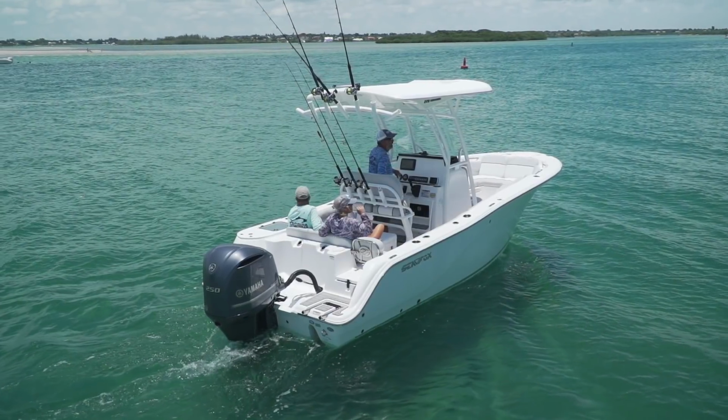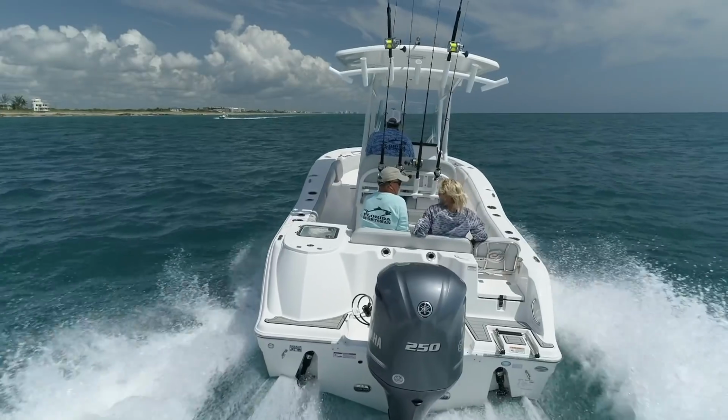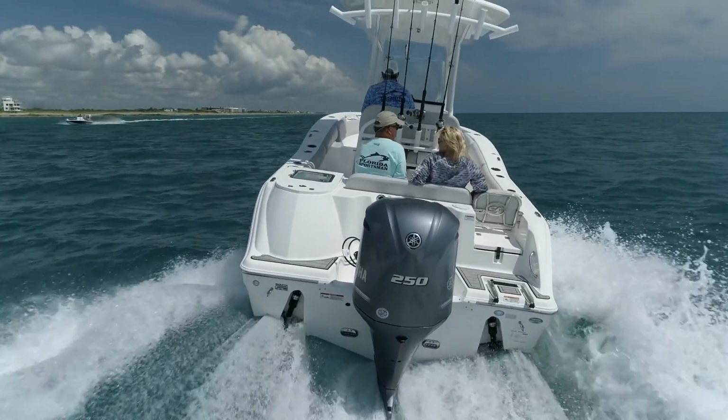Lori and I were sitting in the back seat. We were blown away by how comfortable we were. I'm gonna tell you something, for a 22-foot boat, that one rides like a champ. The SeaFox 228 Commander is actually their most popular selling boat, and there's a good reason for that.